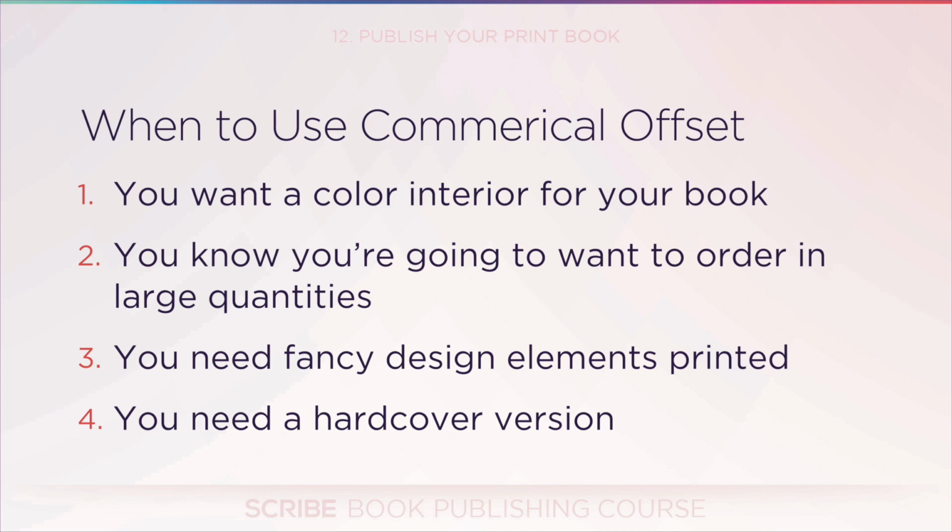Number 3. You need fancy design elements printed. Printing features like spot lamination on the cover, one of those color inserts that has photos in the middle of the book, or any other creative design elements can't be done by CreateSpace.